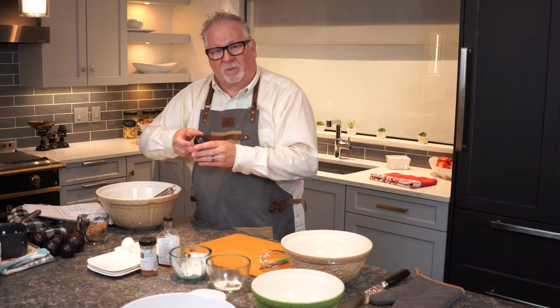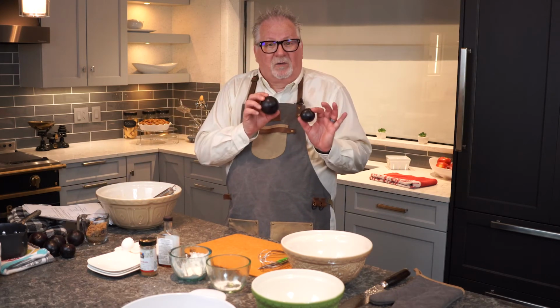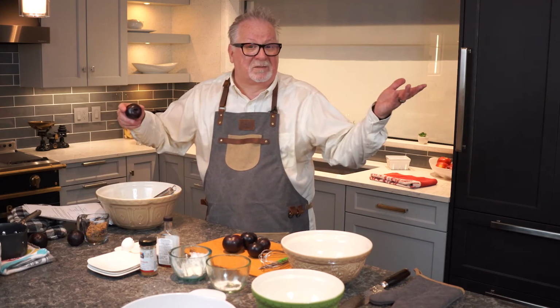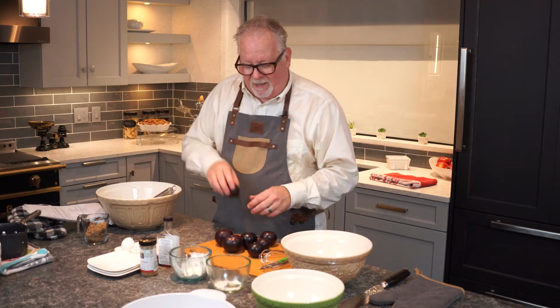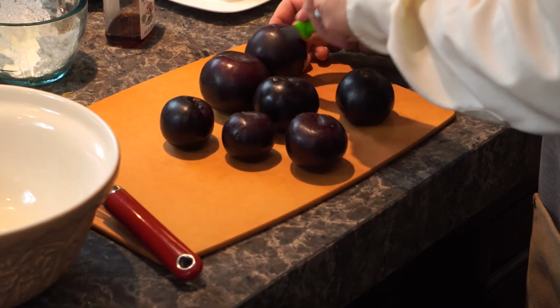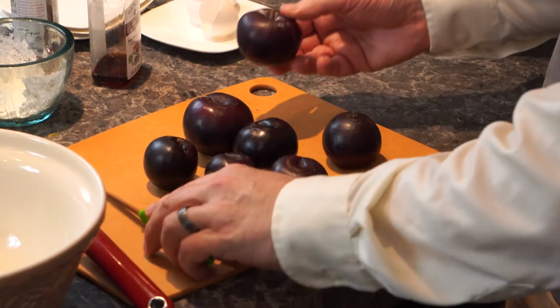And what we're gonna do is, the recipe calls for prune plums, and they're not always available, so you could use any plums that actually work for you. And I've even used canned plums. Canned plums are perfectly acceptable here. And we're going to cut these in half so that we have symmetrical halves. And this is where the fun begins, because with each of these comes a pit for removal.